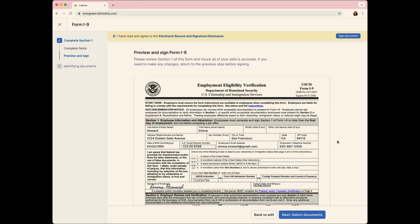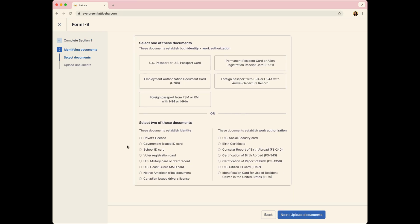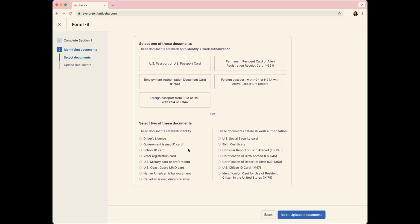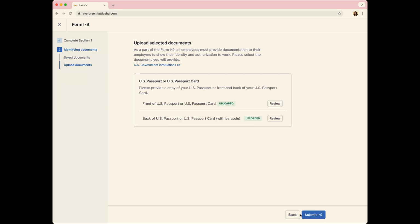Now that experience is a lot different than it's been for me onboarding for companies in the past. And I'm really excited to give this to our customers as well. Next step, we're going to upload our identifying documents. You can really upload any documents based on the I-9's rules. I like to choose passport as it's the simplest, so we'll choose passport today and go to the next step.